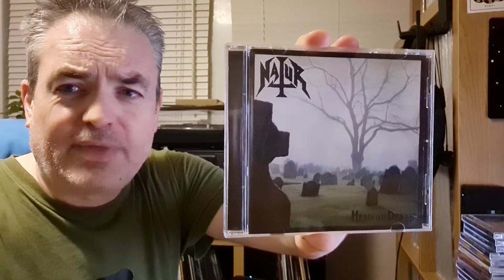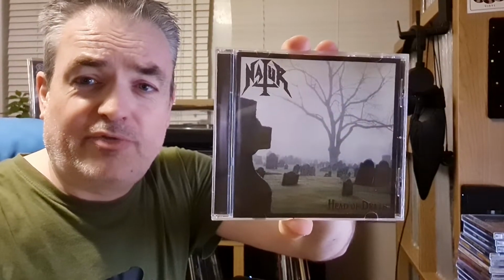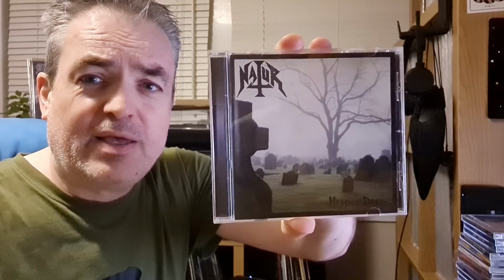So let's jump into the stack. There's about 22 CDs here, so some of them I know better than others. This one, in fact, I only got the other day. This is a Natur. I have come to own this one courtesy of my good friend Mike Metal Mickey.